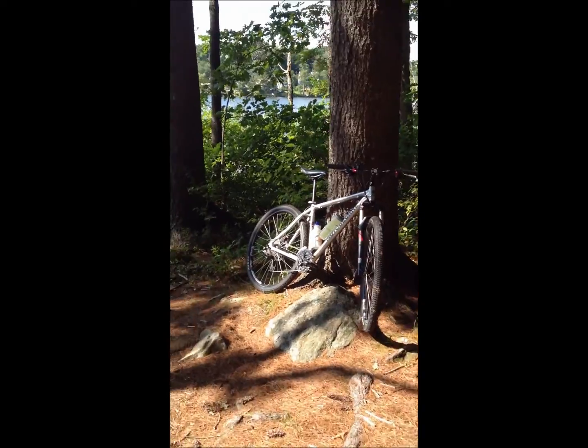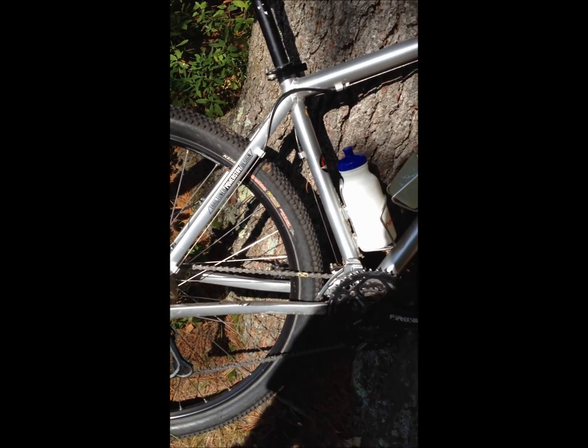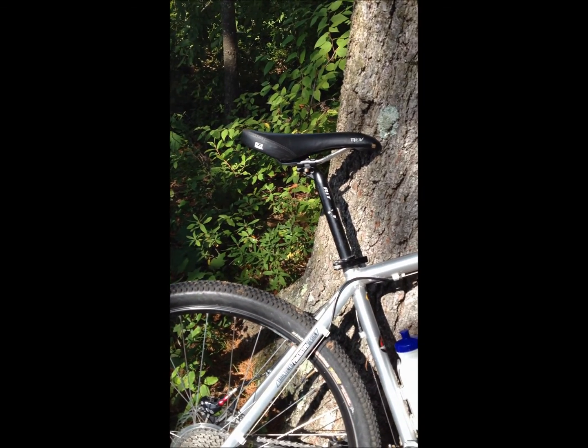There's the 9er. She's riding pretty well, shifting great. That little Super Link, see the Super Link? He said he put a new chain on. I don't know, it doesn't look like a new chain. Said the cassette was okay.